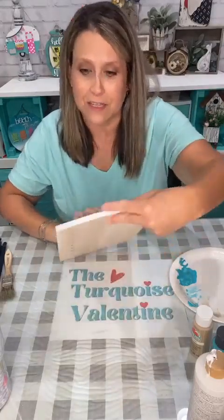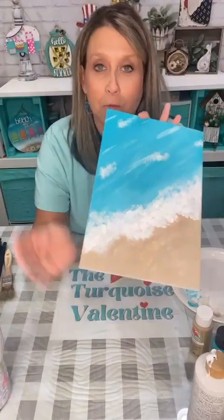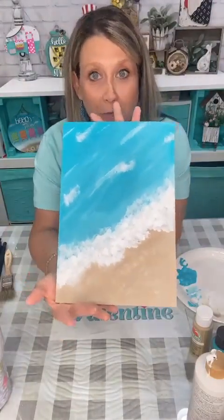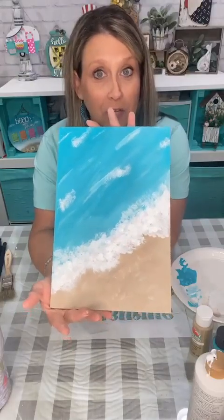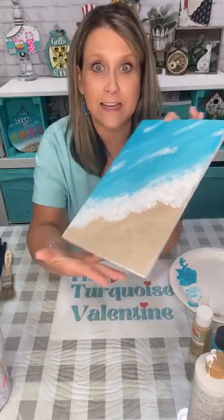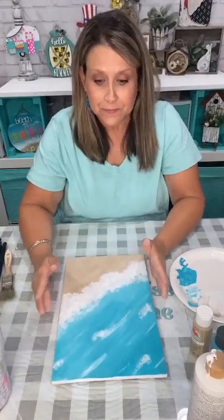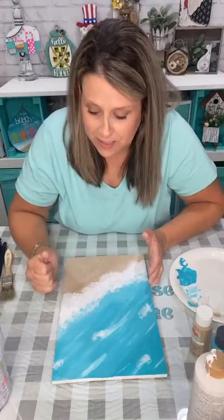That is so cool. Yes, this is the beach. So that is how you can paint a beach. Now we're going to add some more stuff to it so y'all don't go anywhere. But this is how you paint a beach freehand. That is so easy. Y'all can do this. It's very, very simple. Hey, Diane. Y'all saw how easy it was. So if you like beachy stuff, here you go. You can paint a beach freehand.